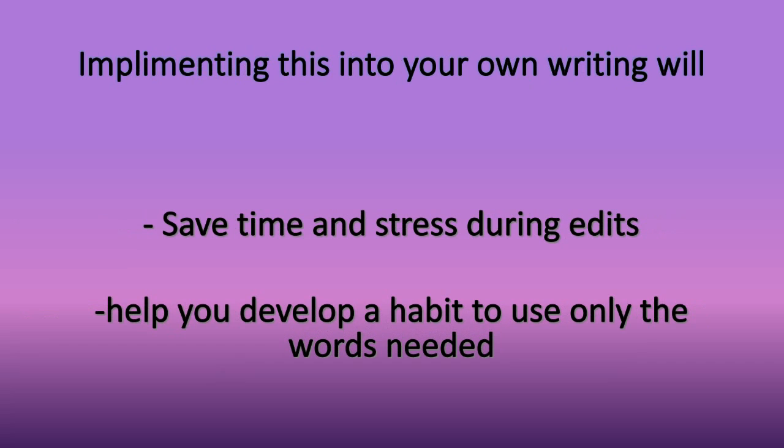Do I really need this word? And is it really helping the sentence or paragraph or even the manuscript as a whole? You're going to ask yourself that, and then you're going to be able to answer it, and so you're going to definitely have less tedious editing to do.